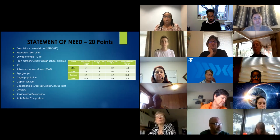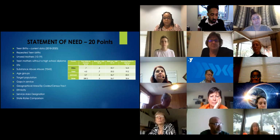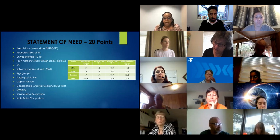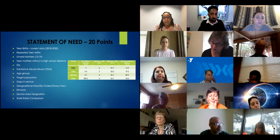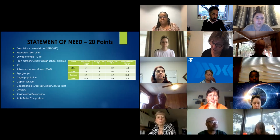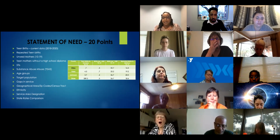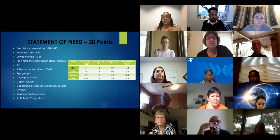And also, out of all that data I just talked about up top, is it compared to the state rates? There's a state rate for every data that we talked about, the teen birth, repeat teen pregnancy, unwed mothers. Are the rates higher in my local community than the state rates? I also provide a little small graph, and I call the county, and I looked at some data from Department of Health as far as teen births, as far as age groups, repeated births to mothers. Those are the things that you want to look at.